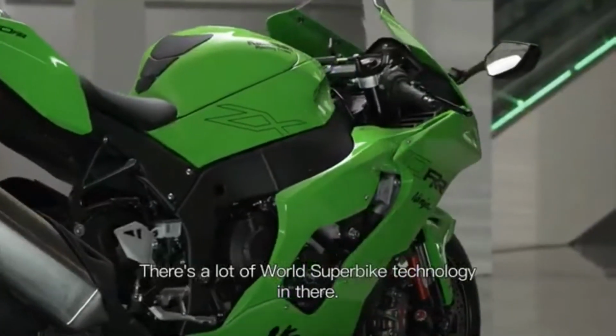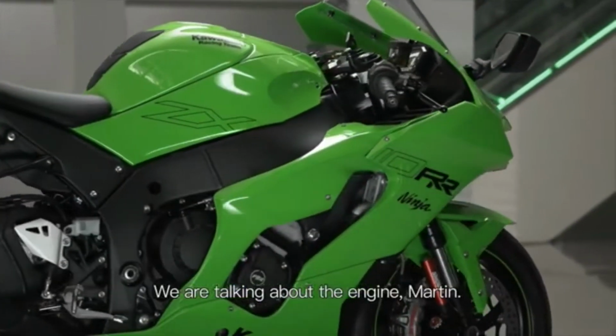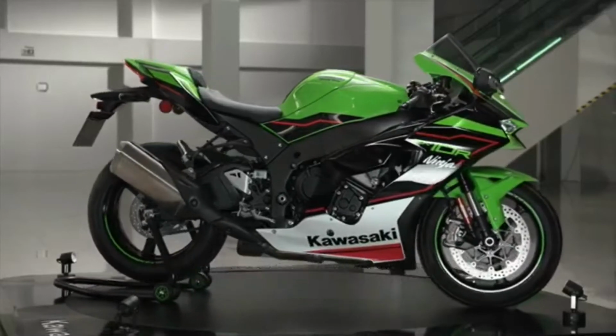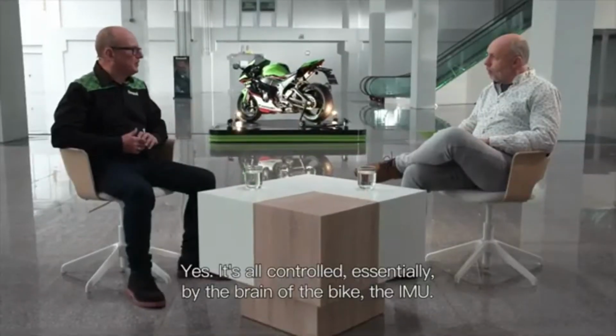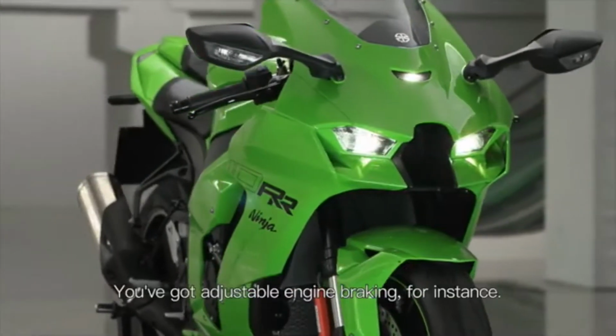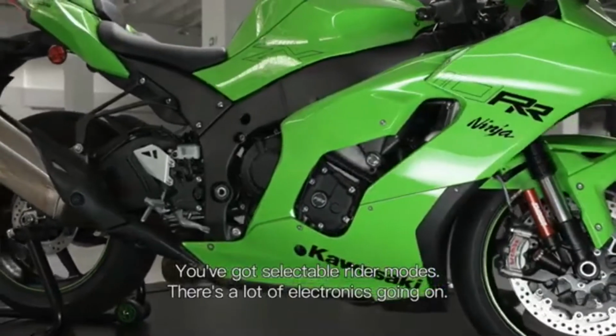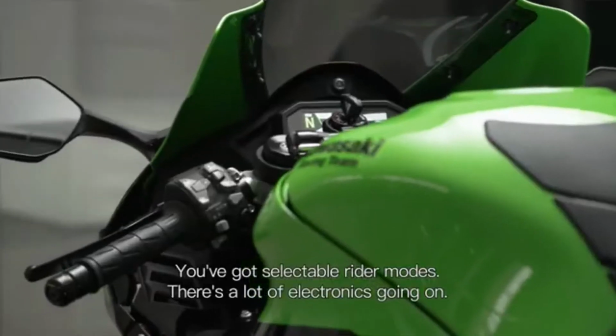There's a lot of World Superbike technology in there. We're talking about the engine, Martin. I guess there must be a lot of action going on within that engine. Yes, it's all controlled essentially by the brain of the bike, the IMU. You've got adjustable engine braking, for instance. You've got selectable rider modes. There's a lot of electronics going on.